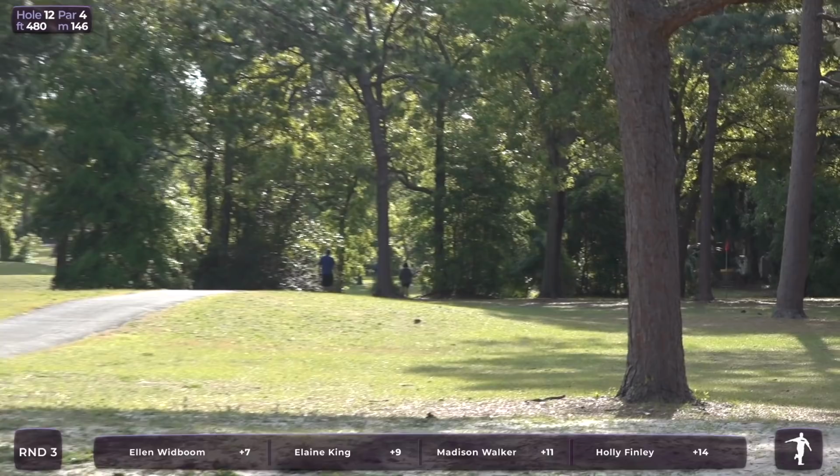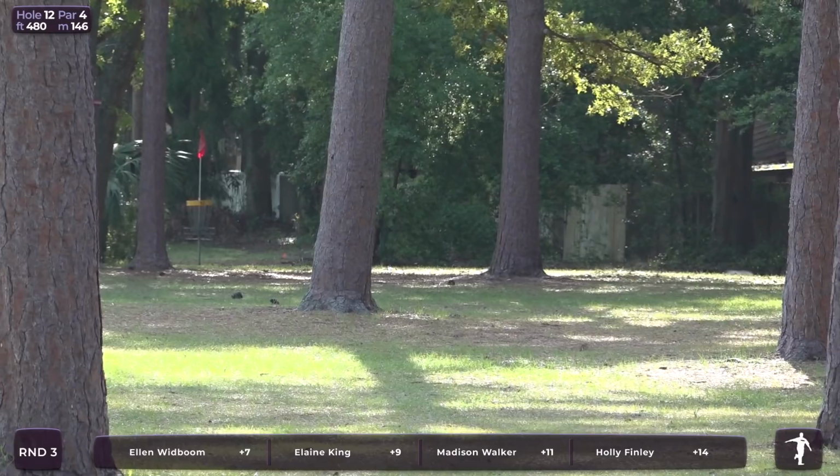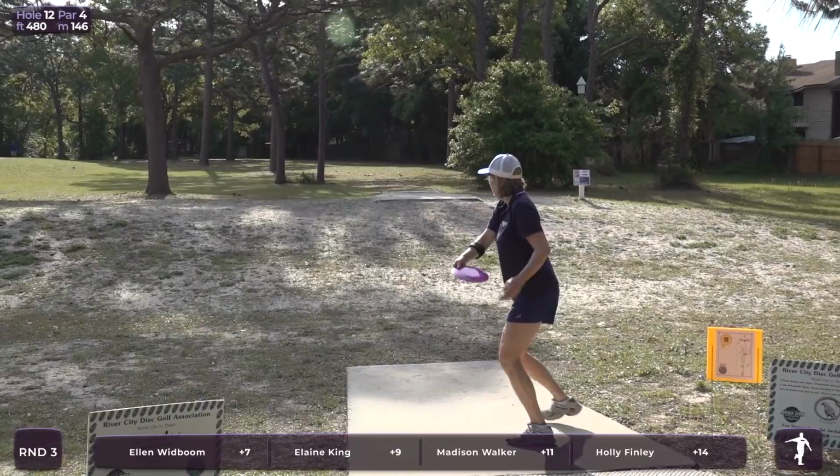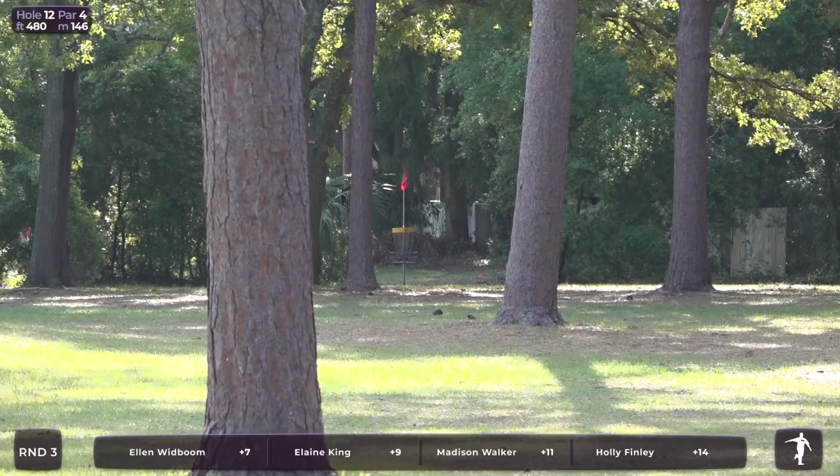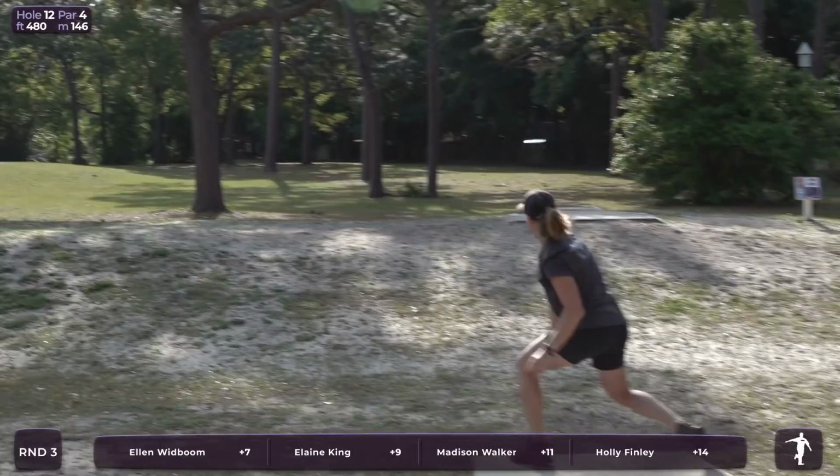This is a fun hole. For me, at least for a sidearm player, that's a great shot by Madison. The trees are pretty far apart, so you can weave it through, and it's a 480-foot par 4. The 3 is definitely gettable on this hole. This is a great hyzer route by Elaine. There's so many different routes you can take to the basket. I think the first time I tried the center route, and then I decided I liked the hyzer route better.